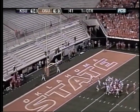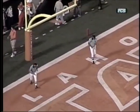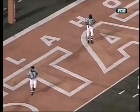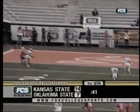Rick's in for the point after. Snap back, ball down, the kick on the way, and it's good. A big answer touchdown for Oklahoma State, and the Kansas State lead has been cut to 14-7.